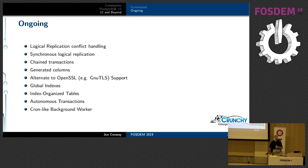Logical replication conflict handling, that would be one of the things that we need in order to make logical replication start to look more like a form of multi-master. Synchronous logical replication. Alternatives to OpenSSL. I know this is one that I'm interested in. I know Stephen back there is interested in. There are some discussions about it, and I think maybe that actually has a chance to get into 12.